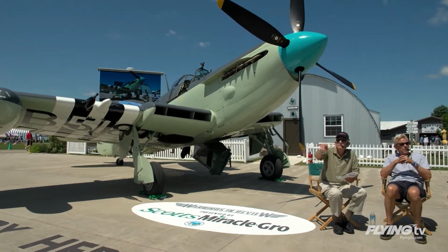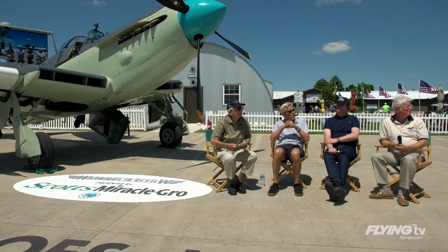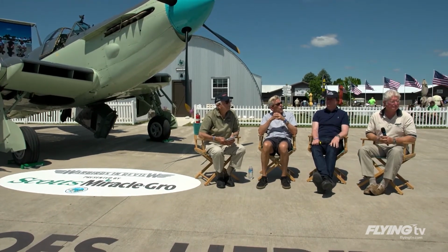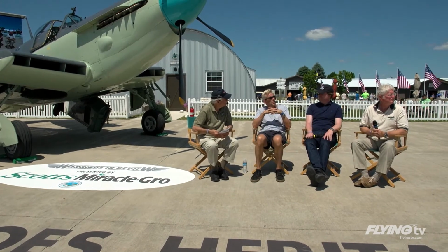Next. Over here. Okay. Just a question, why is there a shield on the port exhaust stacks? There's a shield on both sides, and those are basically flash hiders for night flying. Because the flames will just blind you, so you can't see them with the flash hiders on there.